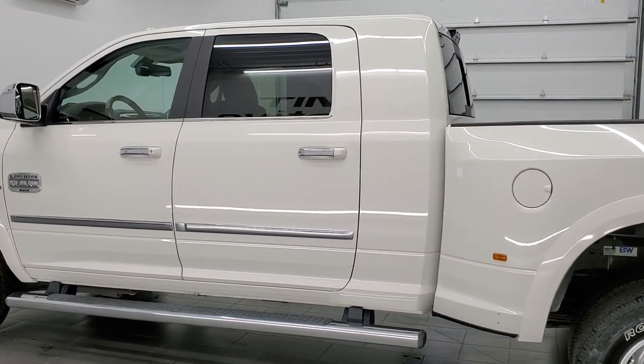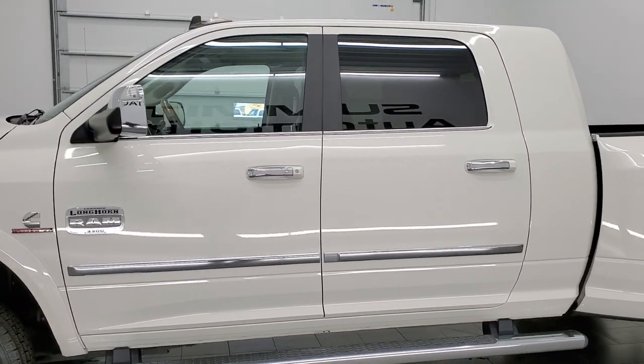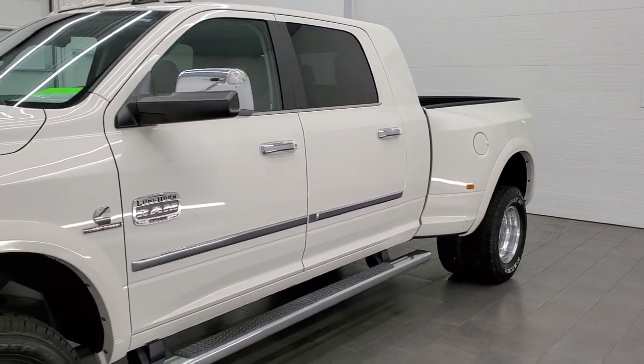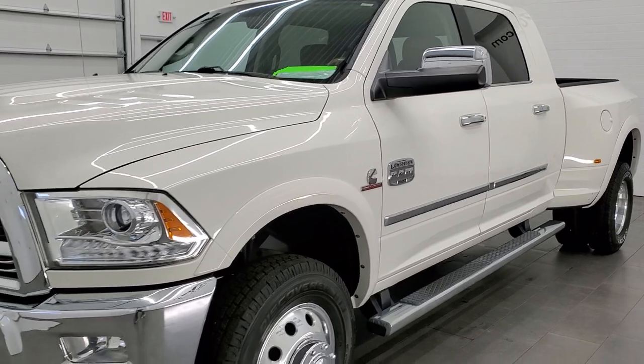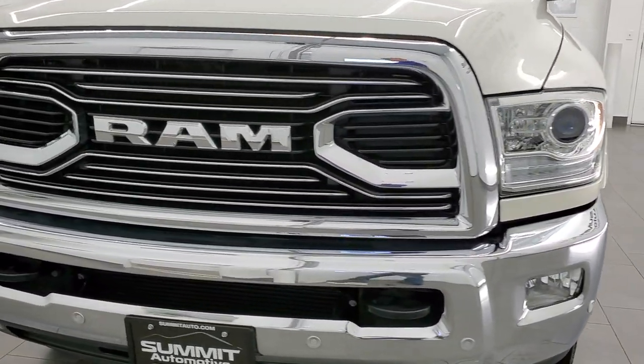This truck has been fully safetied and inspected by our service shop, has a fresh oil and filter change. All the fluids have been checked and topped off. Truck has been gone through mechanically 100% and is 100% ready to go. White pearl is the color.